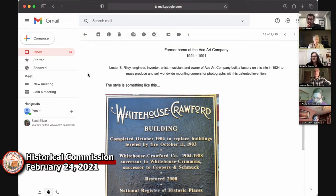is that on each corner there's a replica of the Ace Art corner, because that would put it together. That's what an Ace Art corner is. Yeah, that's a great suggestion. Jonathan? Yeah, thank you. Actually, that is a great suggestion. I was going to suggest a little bit of additional narrative to add. I know you can't put a lot, and I was wondering whether Virginia had some other thoughts about that.